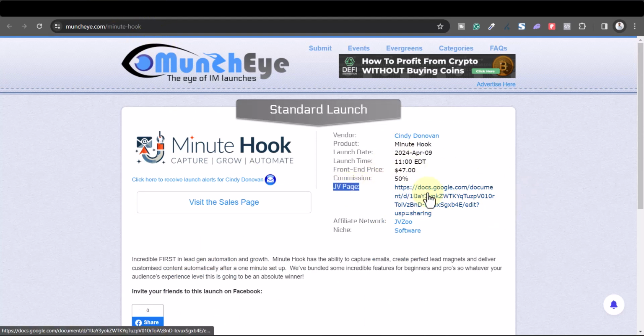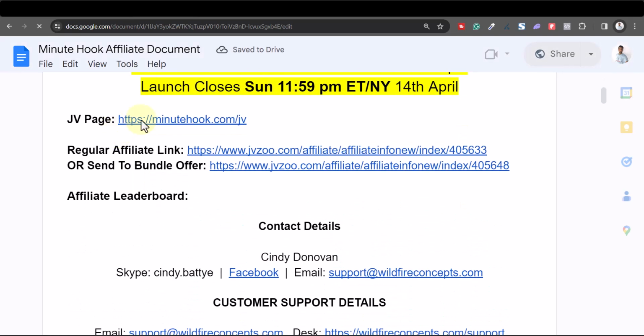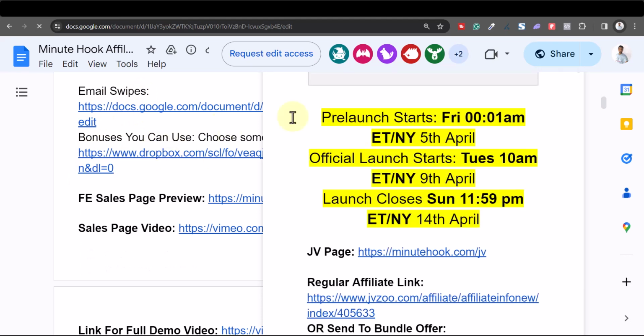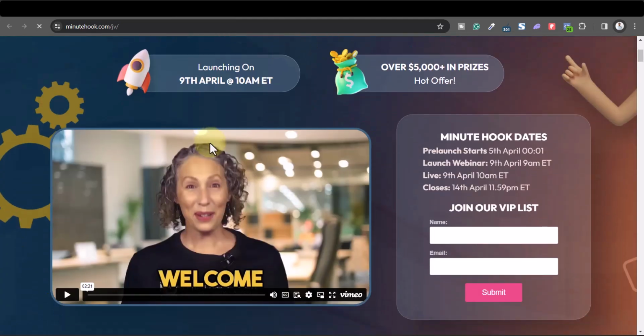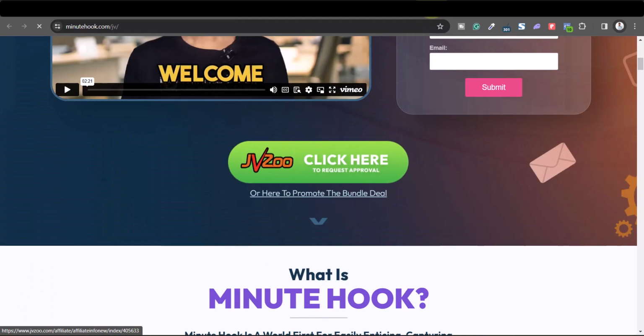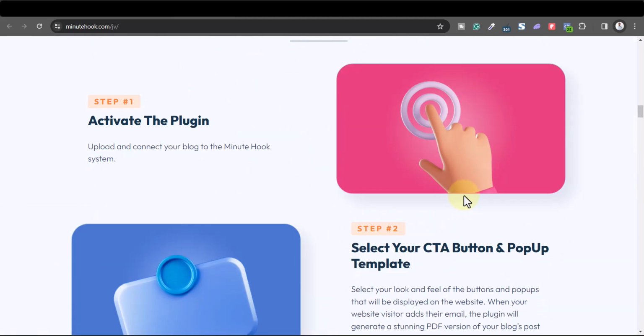So they gave a Google Doc in place of a JV page. That is fine as well. The name of the product is Minute Hook. Okay, so the JV page is here inside the doc. So I will open that up. And here you will get a whole bunch of information. So email swipes, they even give you bonuses that you can use, so that is pretty good. Okay, so if I go here, you will see this is Cindy, by the way, Cindy Donovan, and this product is launching on JVZoo. So as I did on Warrior Plus, you can open this button and request for approval, right? Just the same process, just a different network.